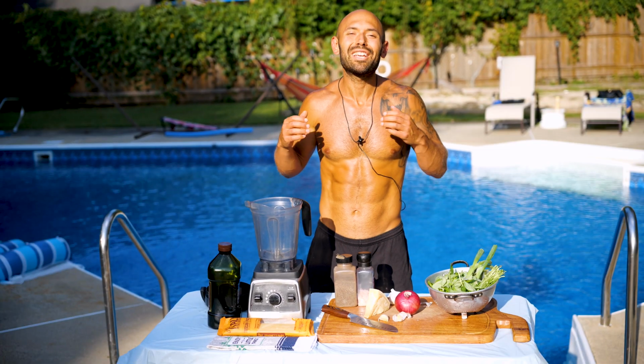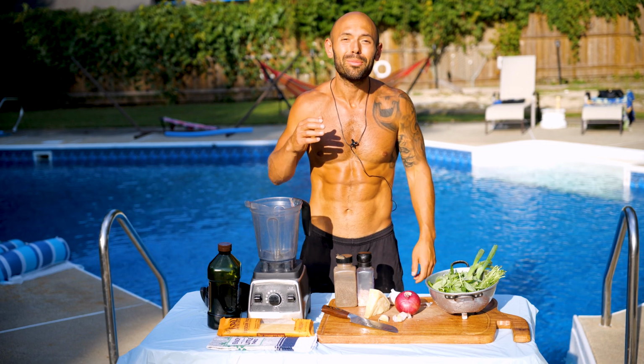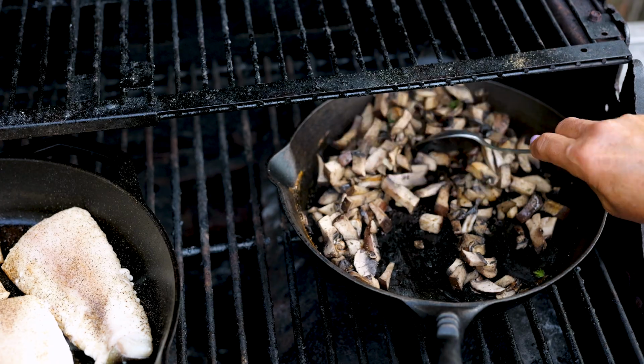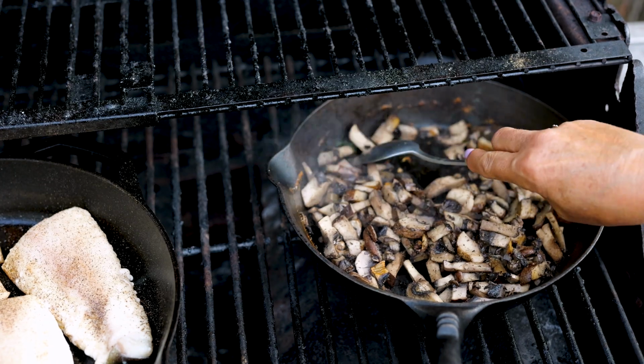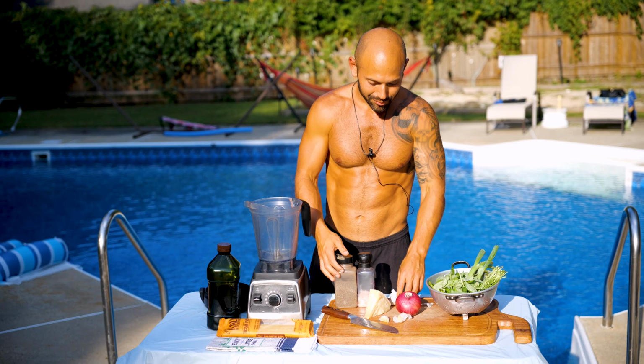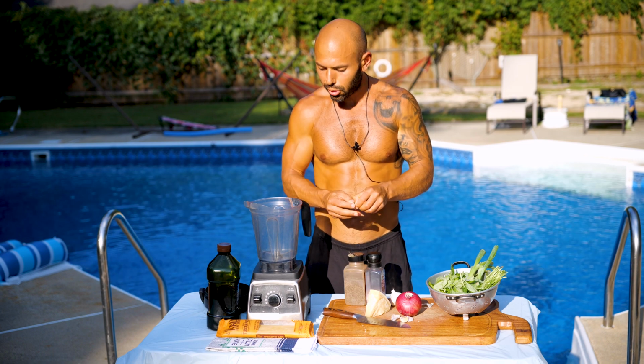We are out in the sun making vitamin D inspired dishes with GrassrootsHealth and US Wellness Meats. Today we're going to be making a delicious creamy and cheesy pesto and some caramelized mushrooms and some wild Alaskan halibut from the Salish Sea. So let's get started. I'm going to crush a clove of garlic, throw it right into the blender.